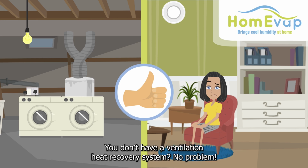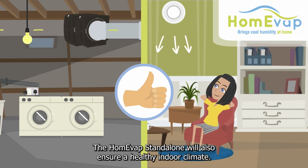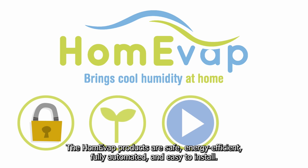You don't have a ventilation heat recovery system? No problem. The HomEvap standalone will also ensure a healthy indoor climate. The HomEvap products are safe, energy efficient, fully automated, and easy to install.